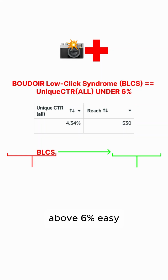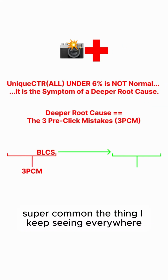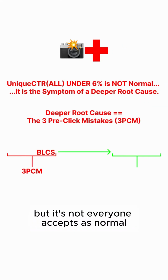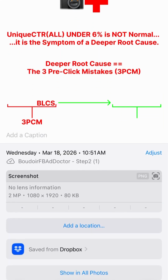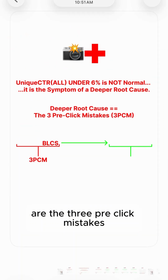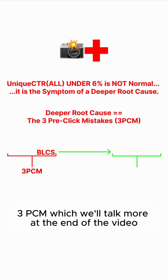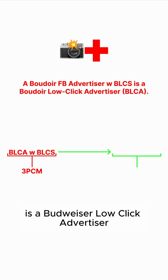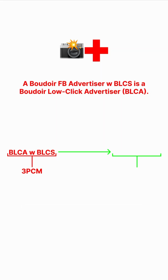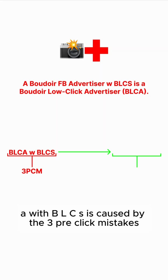Above 6%, easy. And that's because unique CTR under 6% is not normal. Super common, the thing I keep seeing everywhere, everyone accepts it as normal, but it's not normal. It's actually the symptom of a deeper root cause. The deeper root cause is the 3 pre-click mistakes, 3 PCM, which we'll talk more about at the end of the video. We also know that a Boudoir Facebook advertiser with BLCS is a Boudoir low-click advertiser, a BLCA. So our universe is taking shape here. A BLCA with BLCS is caused by the 3 pre-click mistakes.